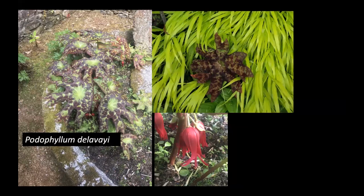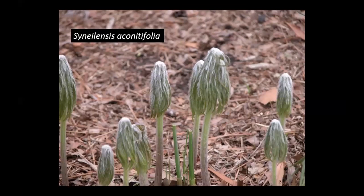This is Delavayi. It's kind of hard to see in this just because it's almost like camouflage, but the tips of the leaves are very much lobed, which is a distinguishing feature of Delavayi. You can see the flowers there, similar flowers, but really a super showy plant. Now, if you don't want to pay a lot of money and you want kind of a similar effect, that umbrella kind of look, you can get this.